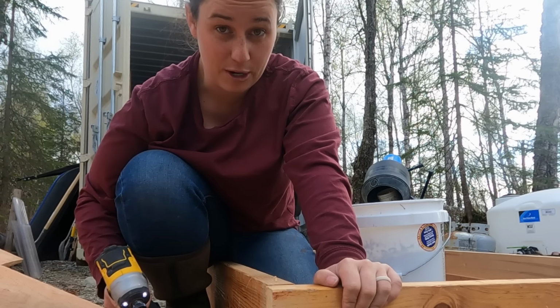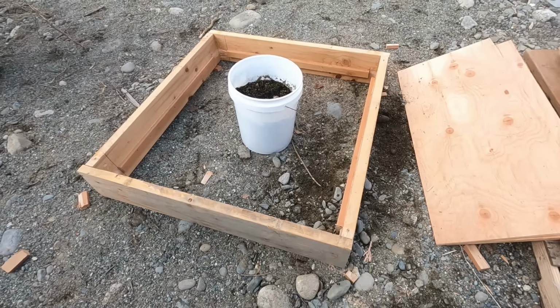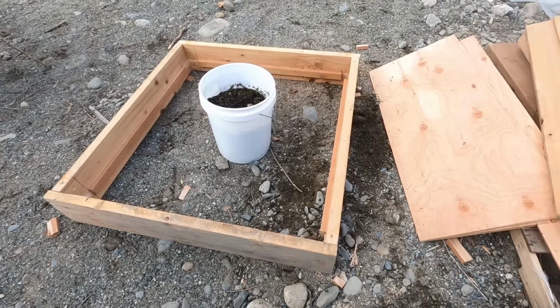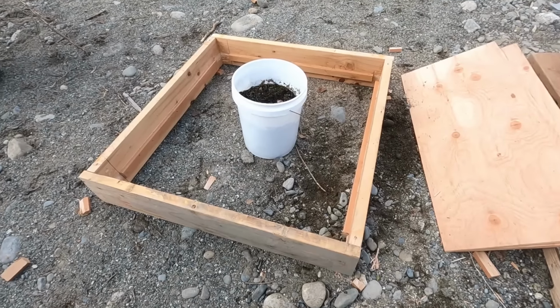Splits. I don't care about splits. Honestly, that would make a really nice raised bed too. So I might transfer to something like that once I no longer need it for seedlings, if we ever get an actual greenhouse built.